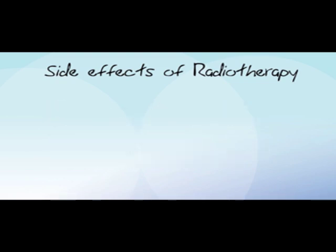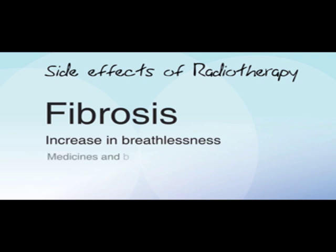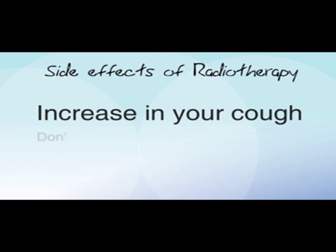Scarring of the lung, also known as fibrosis, may happen. You may notice a slight increase in breathlessness. If this becomes a problem, tell your lung cancer nurse, as there are medicines and breathing exercises which can help. You might find an increase in your cough. Don't worry, this is quite normal and can be treated if necessary.